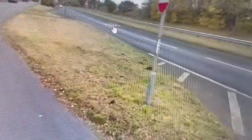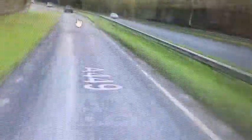So anyway, we're now heading up the A449. So going along the Penn Common, coming past the Penn Cottage. And then after that, we'll be heading into Wolverhampton city centre. So we're now entering Wolverhampton. So we're now in Spring Hill. So this is Spring Hill now.